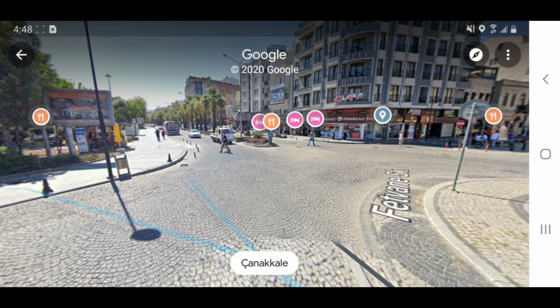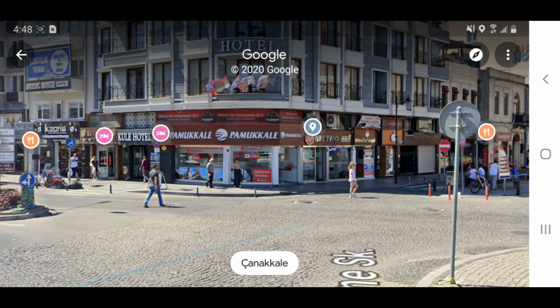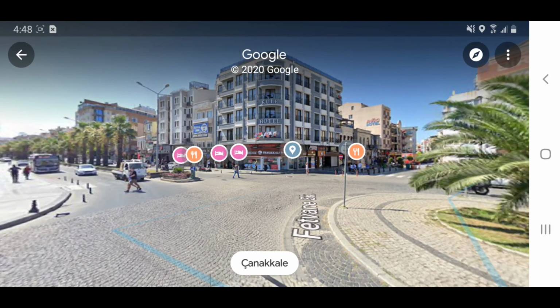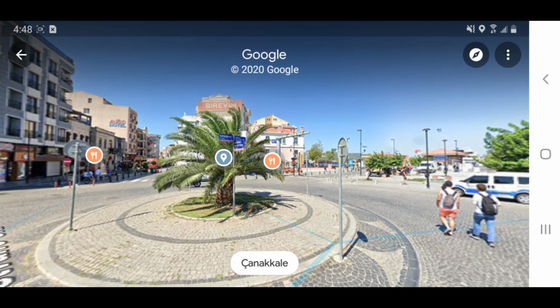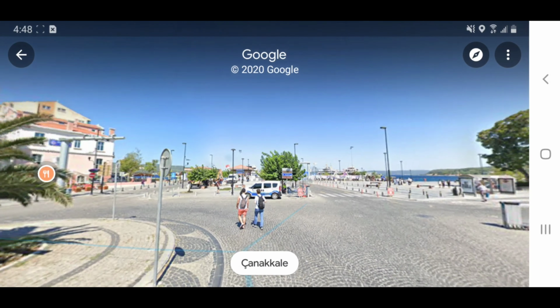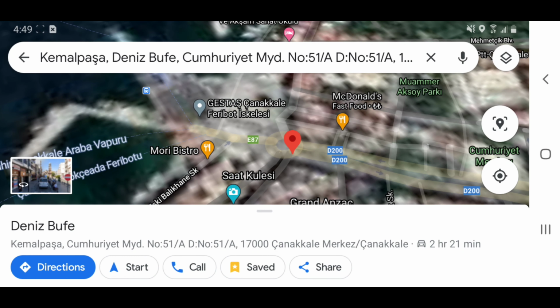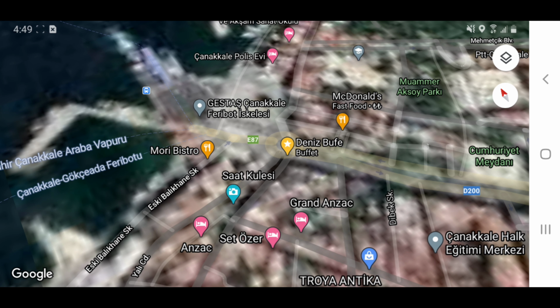Oh, that's perfect actually, because I wanted to show you guys the hotel. So it's the KULE hotel, and just underneath that you can see there is the Pamukkale office. And then this is that main roundabout that's just there in the center of town, and just there is the ferry port. So you should be able to locate that well enough.